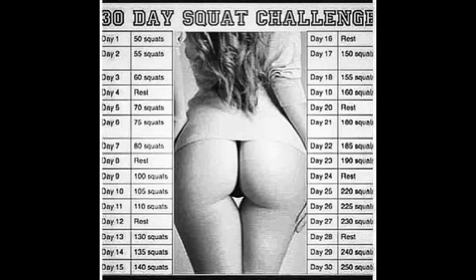We're on this squat challenge right now. If you guys are on Facebook, check out Clarissa Domingo, okay? She posted this squat challenge the other day. You start off light, like 50 squats, bump it up to 55. Today we have to do 60. Gabby did hers without weights. Yeah, I did mine with weights.